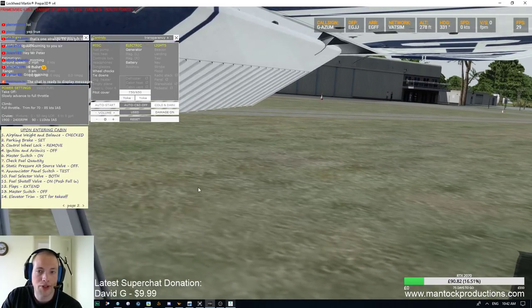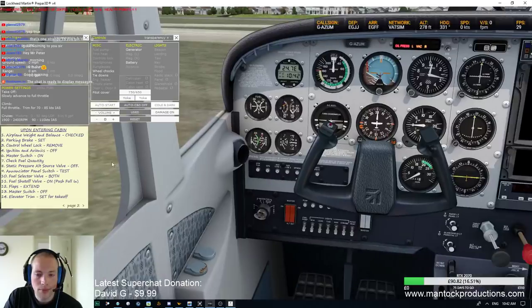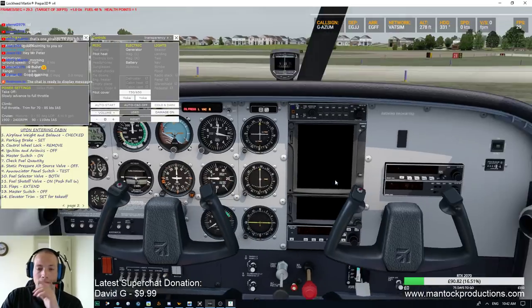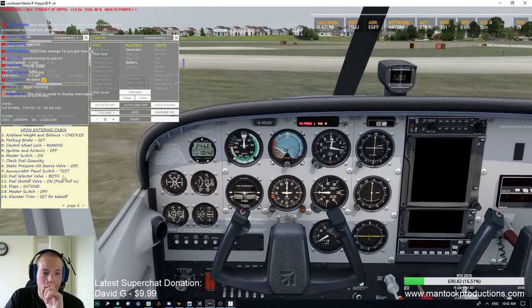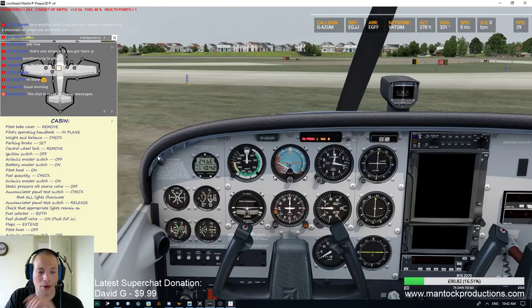One extra step I will do before I do the walk around is I will turn on the pitot heat, because that step is always missed on the upon entering cabin checklist, and once you go to the walk around, it goes straight to the engine start. So if I keep that on upon entering cabin, that's pretty much ready. Trim is set for takeoff. Let's go to the second page there, and then let's go to the actual cabin walk around.